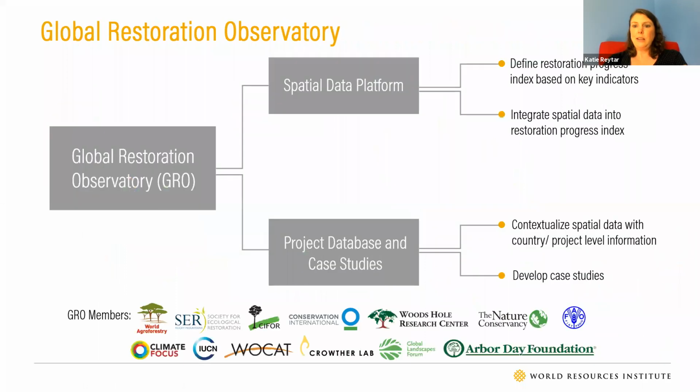The pilot study in general was a bit of a wake-up call to show us that there's very little data available on a global or even regional scale that enables any kind of restoration progress assessment across countries. We need to start investing more in producing data on tree cover gain and similar data sets globally, and actually creating data that doesn't currently exist in order to understand where restoration is having a positive impact. And so with this in mind, in late 2019, we came together with Climate Focus and many other partners listed here to found the Global Restoration Observatory, which we call GROW for short.